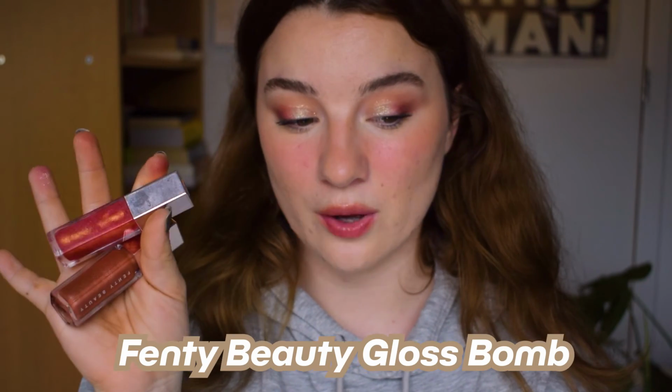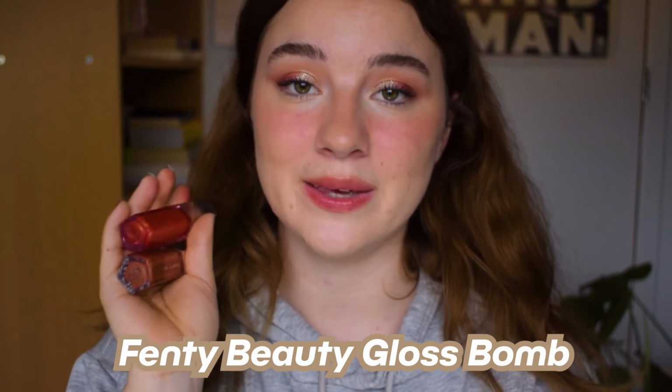Then I would also recommend the Fenty Gloss Bombs. They are still some of the best glosses on the market. I have the shade Cheeky and of course Fenty Glow, the original one, but these are beautiful. They are so good. They give you a lot of sheeniness on the lips, and I love that. And they have some interesting colors as well.